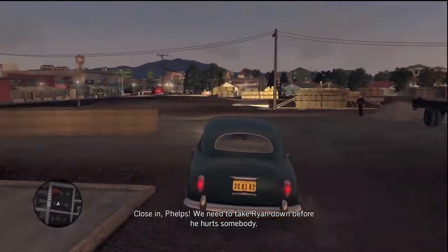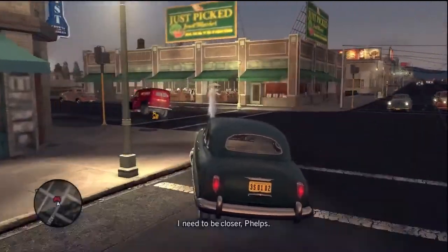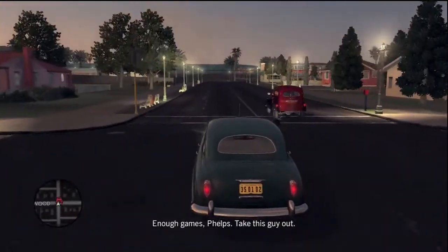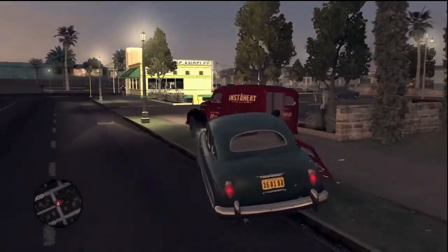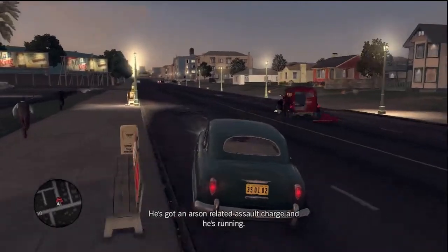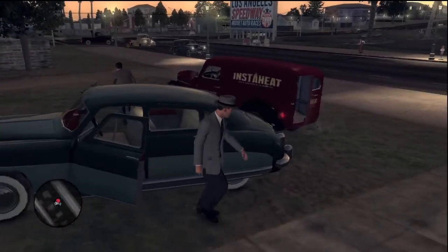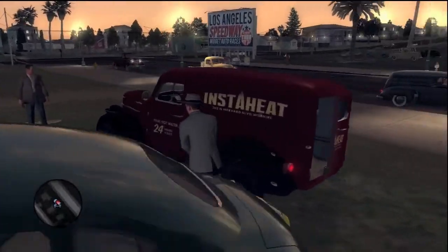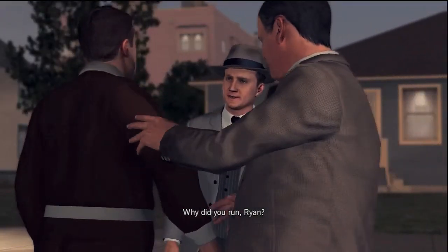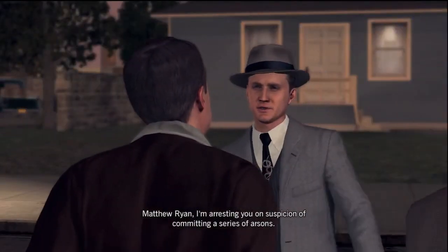We need to take Ryan down before he hurts somebody. I need to be closer, Phelps. Enough games, Phelps. Take this guy out. Now it's not the time to play around. He's got an arson-related assault charge and he's running. Running don't mean nothing. We gotta get this guy in a room before we can... Put your hands in the air! Why did you run, Ryan? I was scared. You got a reason to be scared, Ryan? Matthew Ryan, I'm arresting you on suspicion of committing a series of arsons.